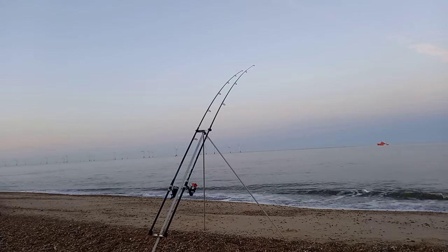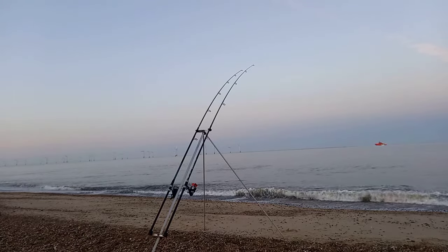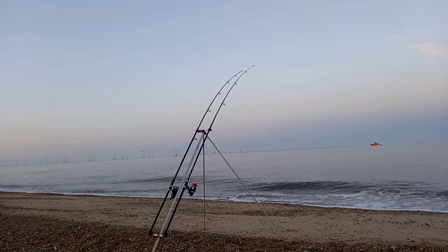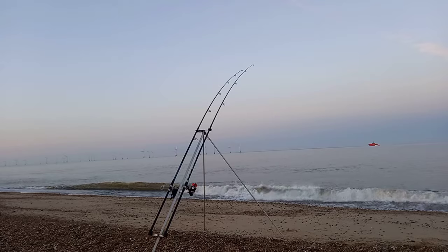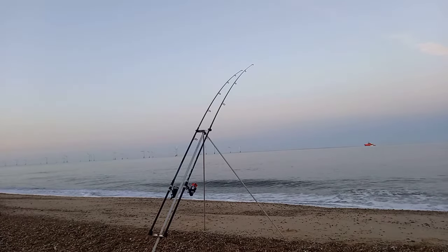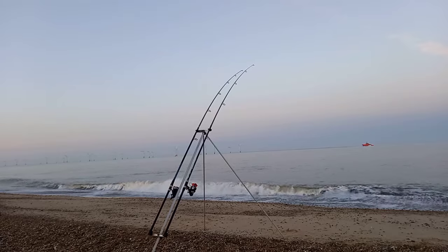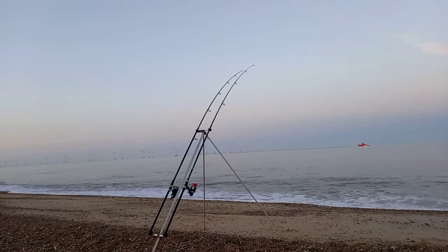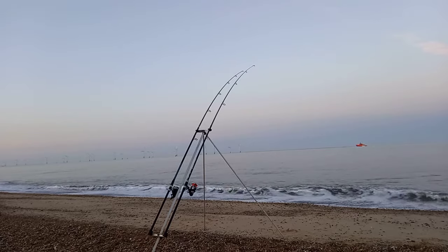Haven't had a bite yet on the fresh lug. I thought as soon as I chucked that in I was going to get a bite, but no, don't seem like it. Squid seem to be doing pretty well at the moment. We had the Smoothound pup on that, and we had one of the whiting on that, so hopefully we'll carry on catching a few more fish, guys.